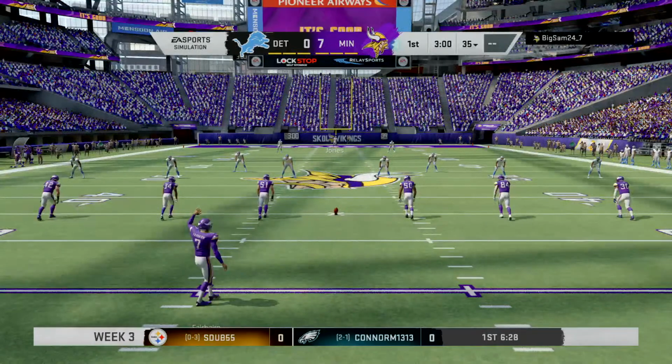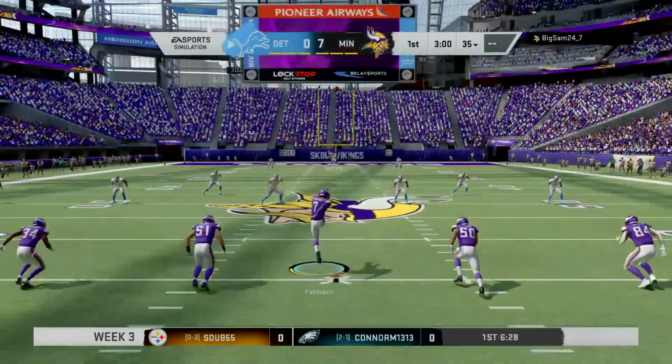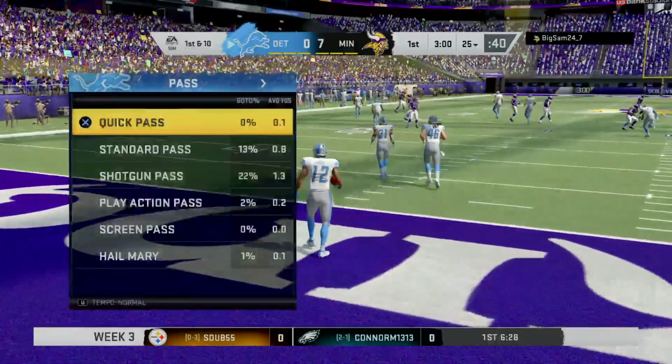Fairbairn good with the extra point, and it's now a 7-0 game. So they throw the pick six. They'll get another shot at it now as this one's in the air. And a fair catch signaled for and taken successfully.